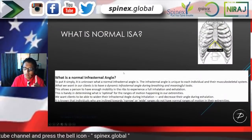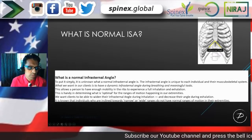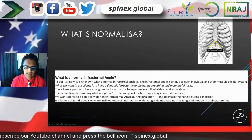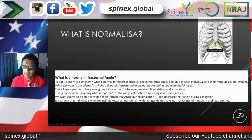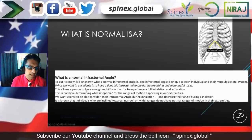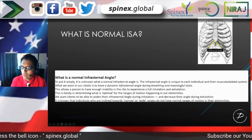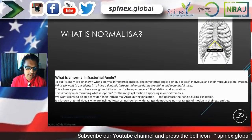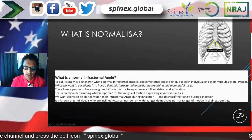Now what is a normal infrasternal angle? To put it simply, it is unknown what a normal infrasternal angle is. An infrasternal angle is unique. I like to measure it at 90 degrees, but what we want to learn from our clients is a dynamic infrasternal angle. So what we want to do is see this, okay? This is handy in determining what is optimal for ranges of motion happening in our extremities.